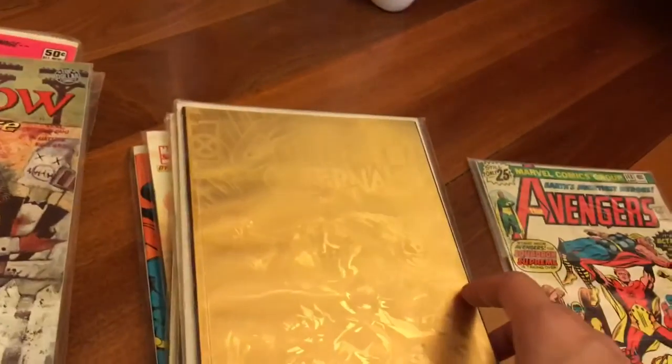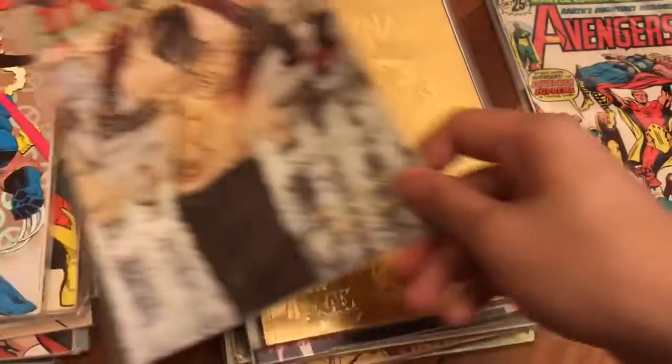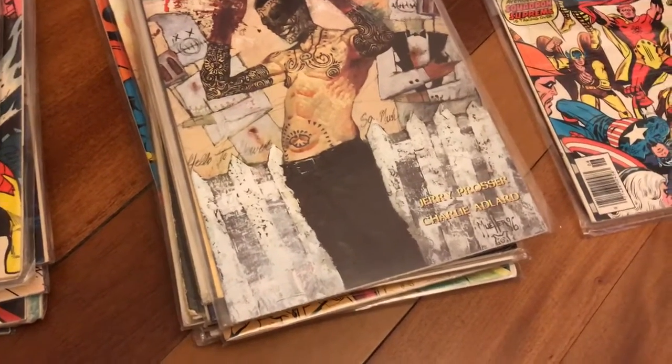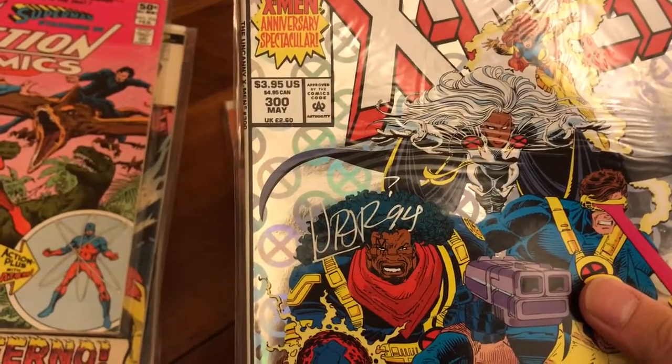It's very hard to even make out the name from afar. I guess this was just the aesthetic they really wanted during that time. I got The Crow, Wild Justice issue 1. Yeah. This one's a bit weird. Uncanny X-Men 300. This one's signed by John Romita Jr.